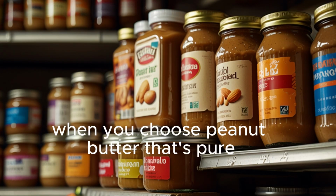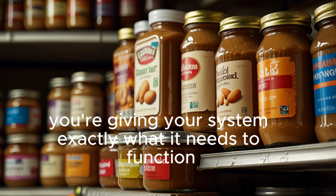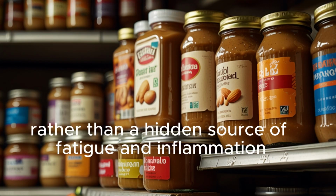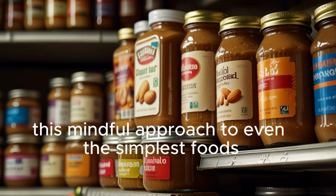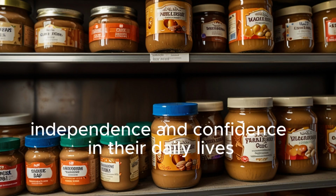When you choose peanut butter that's pure, clean, and minimally processed, you're giving your system exactly what it needs to function at its best. Every spoonful becomes a source of strength and nourishment rather than a hidden source of fatigue and inflammation. This mindful approach to even the simplest foods helps older adults maintain vitality, independence, and confidence in their daily lives.